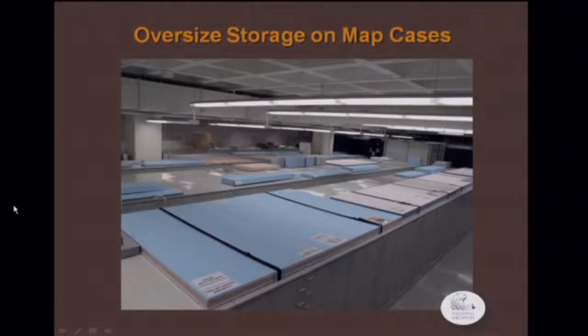And if I can get the pointer to work. This housing in the front is actually the largest housing for the World War I billboard poster, and you can see it covers over 3 map cases wide and 2 map cases deep.